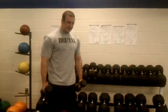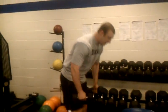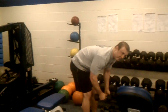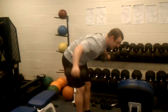So what we're going to do is a little superset of 3 exercises. We do them back to back to back, so we'll start to get our shoulders warmed up. We do bent over lateral raises. We'll do this for about 10 reps.